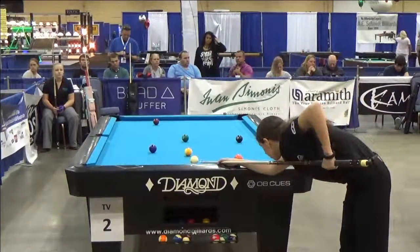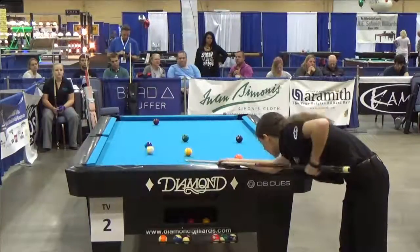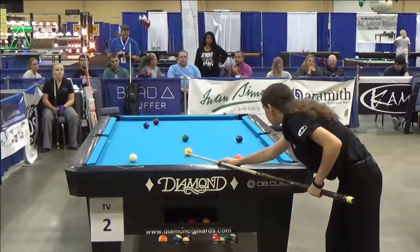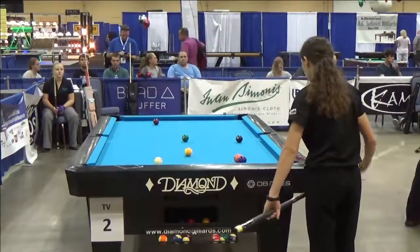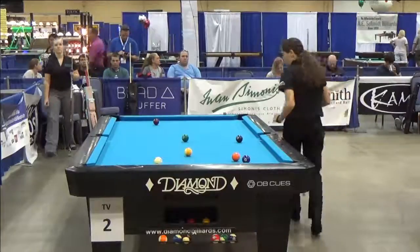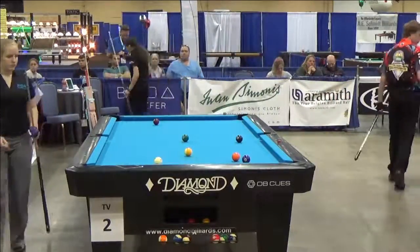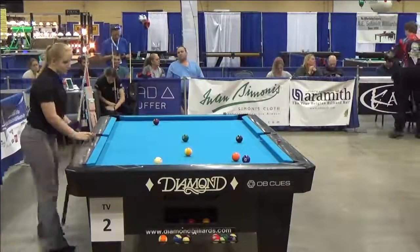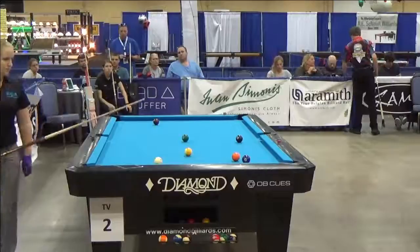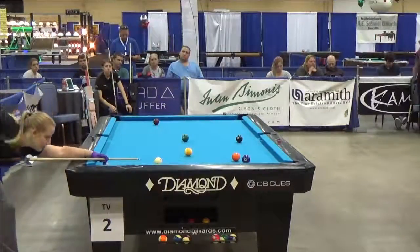This girl, Kaylee, she comes to shoot. She's shooting this in the corner. She had a better shot on the five. We thought she might get a roll, but it doesn't from this angle. Looks like that 4 ball is going to go in the corner. And right now, the only thing Hailey has to do is what she's done all match. Stay steady, pocket this ball, and make this hill.